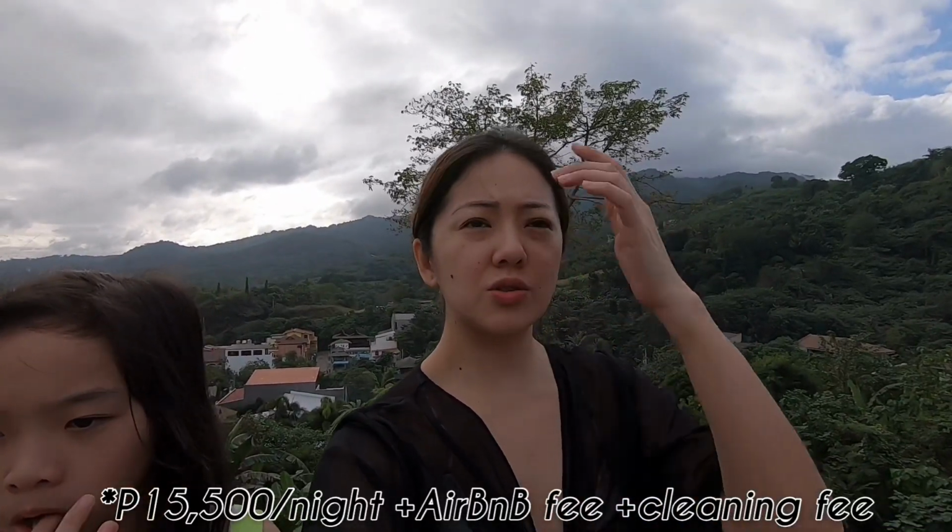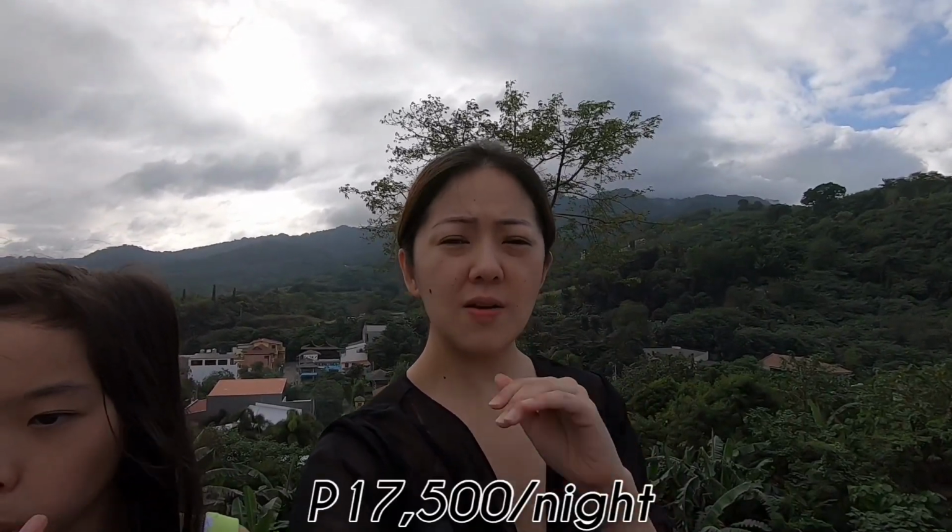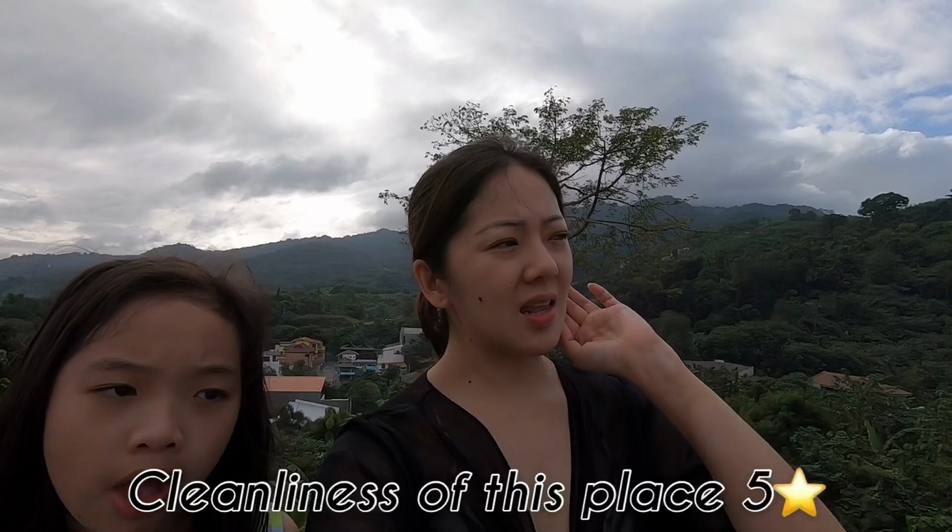Guys, ang ganda dito. Kita niyo sa may likod ko, yun yung ang dami niya tabi-tabing mga private pool. Mga nakikita ko sila sa AirBnB. And if you want to book this AirBnB, this is 15,000 per night. Tapos meron pa siyang service fee and cleaning fee, which totals to 17,500. Guys, sobrang sulit. Alam niyo, the house is super clean. Yung mga kumot and pillowcase, yung bedsheets, yung kama, sobrang ang bango ng amoy. Alam mo yung bagong washed yung mga gamit. And yung CR, ang ganda. Sobrang alaga yung place talaga.